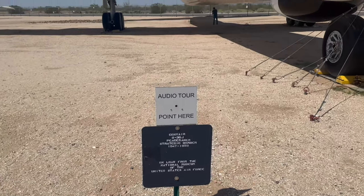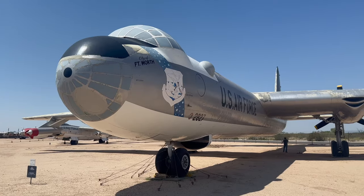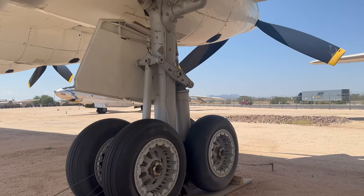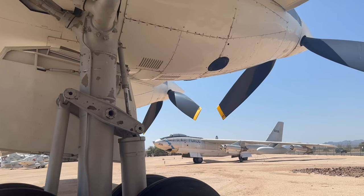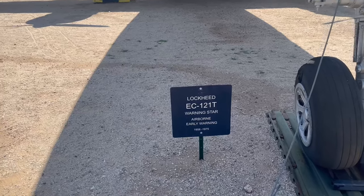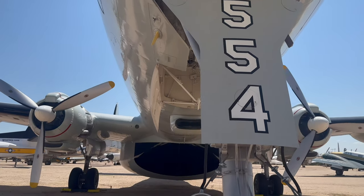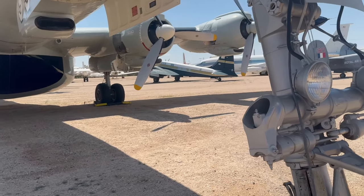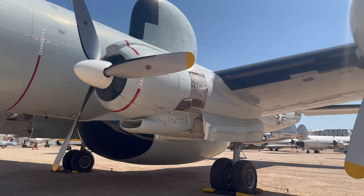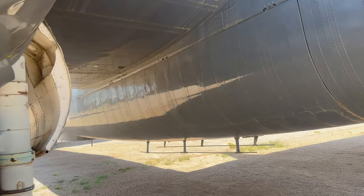Next we come to the Convair B-36J Peacemaker, the largest piston-engined aircraft ever built, and a key player in America's Cold War strategic bomber fleet. The Lockheed EC-121T, an early warning aircraft, was critical for airborne radar and communication during its service. And this is an example of British innovation in maritime patrol and anti-submarine warfare.